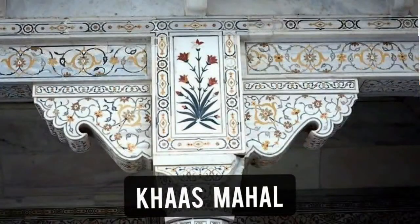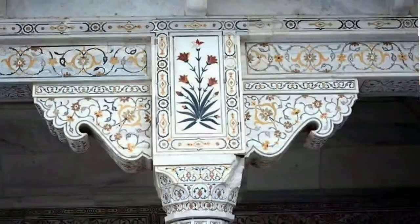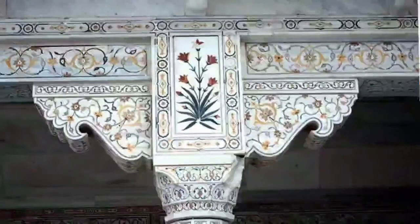Now comes the Khas Mahal, which was built by Shah Jahan entirely of marble. The Khas Mahal demonstrates distinctive Islamic Persian features. These are well blended with a striking range of Hindu features such as chhatris. It is considered to be the Emperor's sleeping room. Khas Mahal provides the most successful example of painting on a white marble surface.